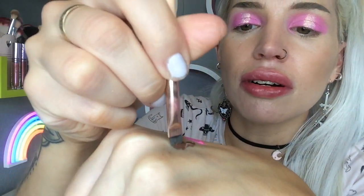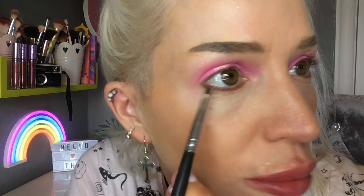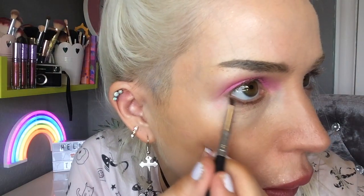Okay, so I've got a little eyebrow brush here. I'm just going to go into the product. I don't want to take too much of it up. I'm going to put this on my waterline. Can you see that? Using this tiny brush, I'm going to blend that out. This brush is not very good at blending. Okay, so there we go. I like that. It's giving me definition under the eye, but it's not taking over from the pink.